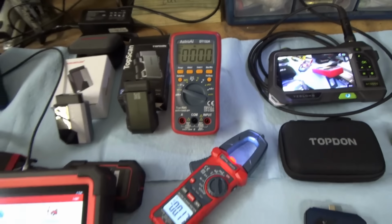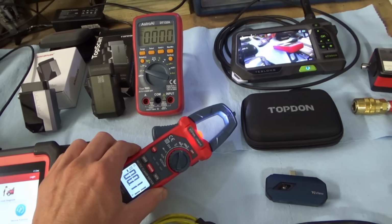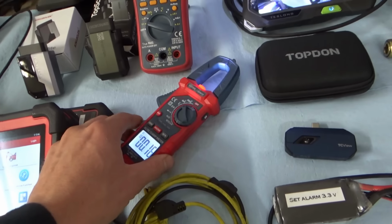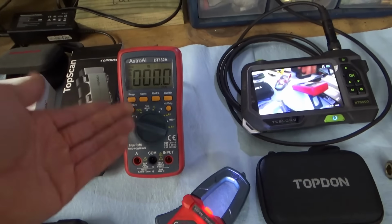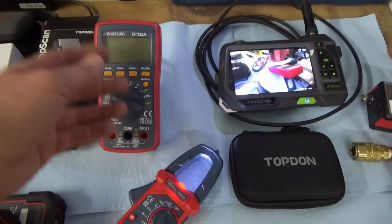So what are these going for right now? The amp clamp is 32 bucks. It's I think $10 off or something, or $15 off. The DVOM is only $20 right now. So get it 2 or 3. Why not? Nice big screen.